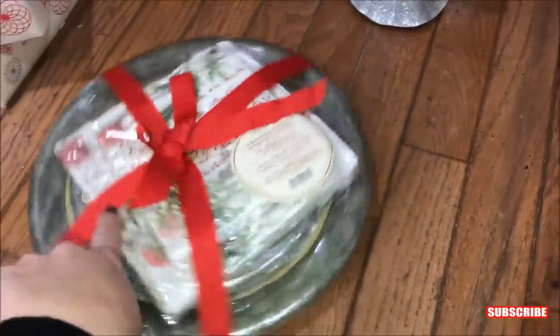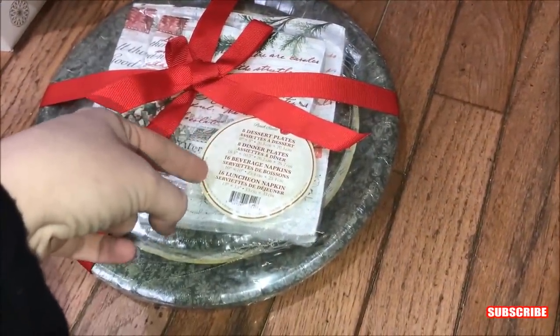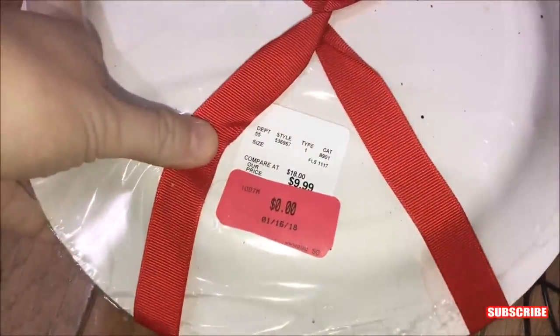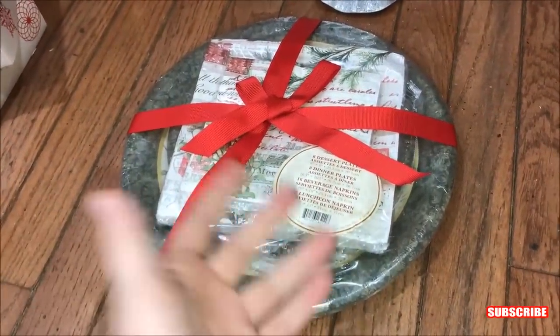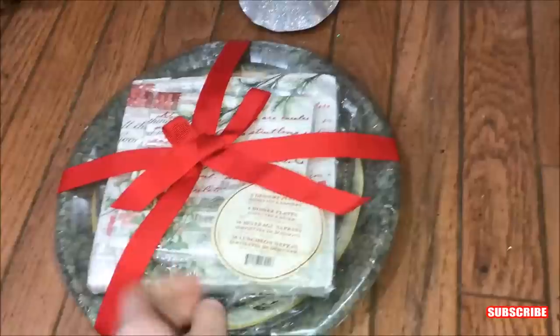Over here we have like a little party set. It's got dessert plates, dinner plates, beverage napkins, and lunch napkins. Really pretty Christmassy design to them. And they were $9.99, which is just perfect. I was actually gonna buy these when Christmas was over because everything's usually like 50 to 75% off. But when I went to the store, they were completely sold out.